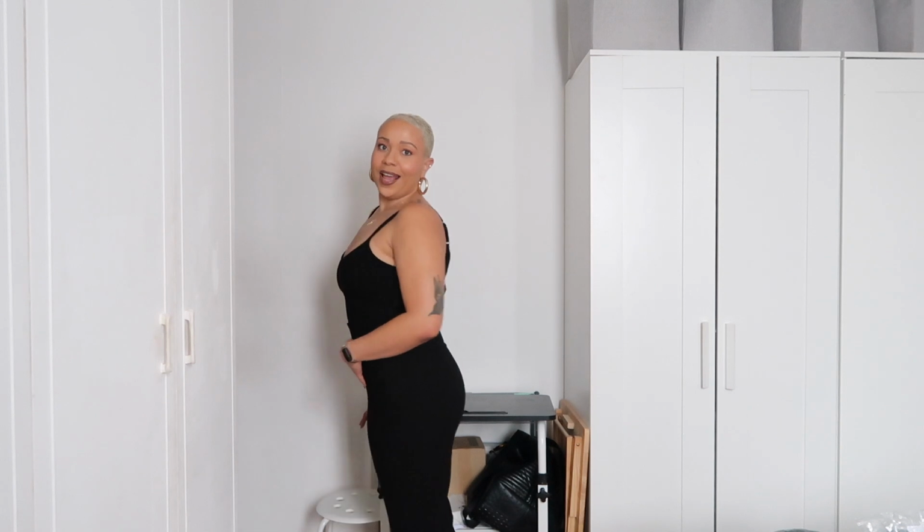Okay, and last but not least, y'all, from the Snatched collection, I got this super fitted maxi skirt. So yeah, it definitely has that compression in it. It's sucking everything in. It's pretty long, all the way down to the ankle. Super cute.